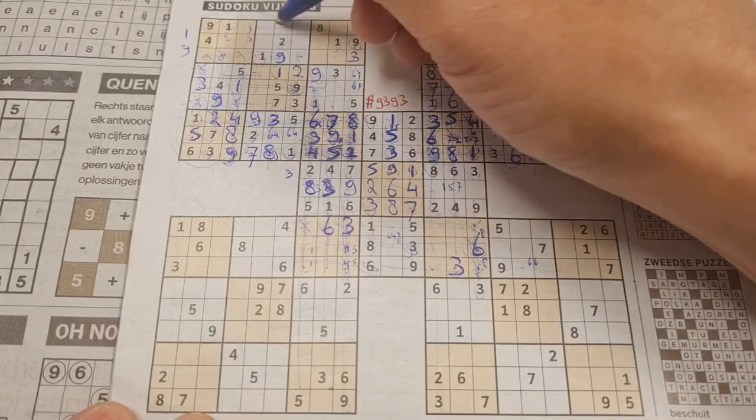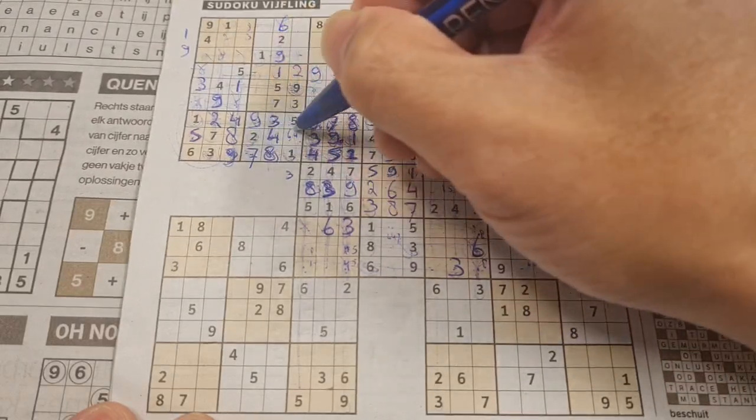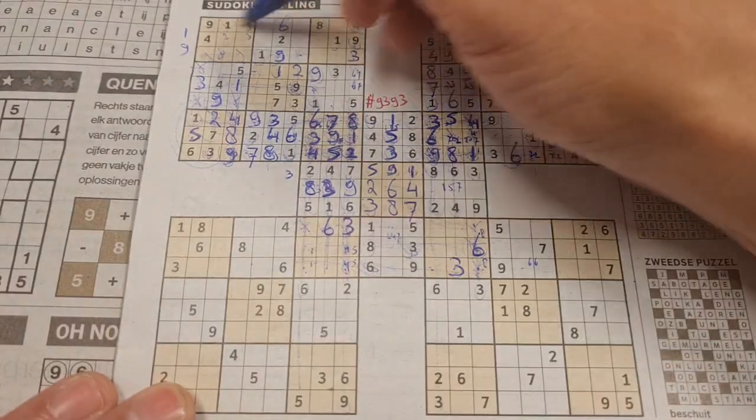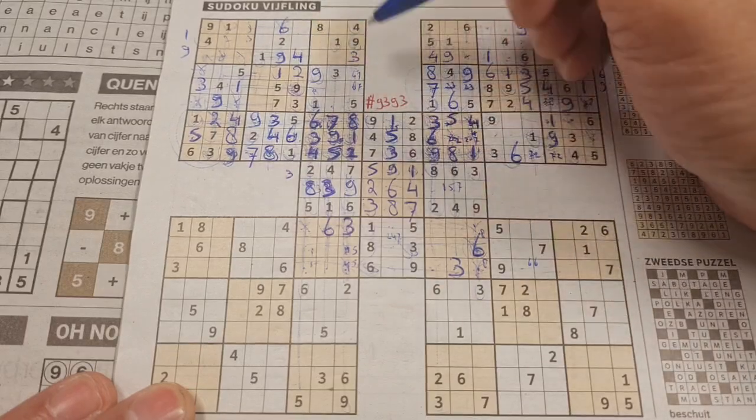We have a 4 in the first row. No 4 there. 4 should be here. 6 goes there. 1 box left in this big square for number 6. And then 4 in the first row, 4 in the second row. So in the third row, the only place left for the 4 should be there.